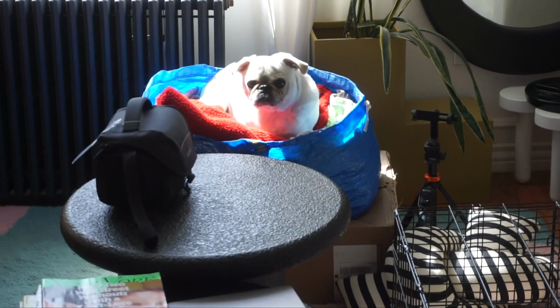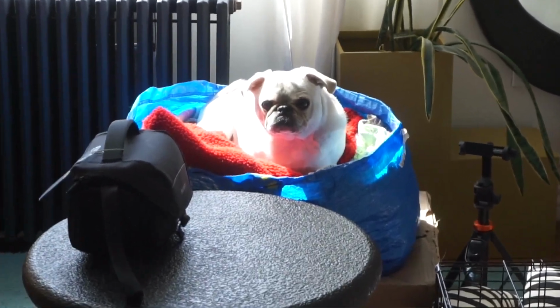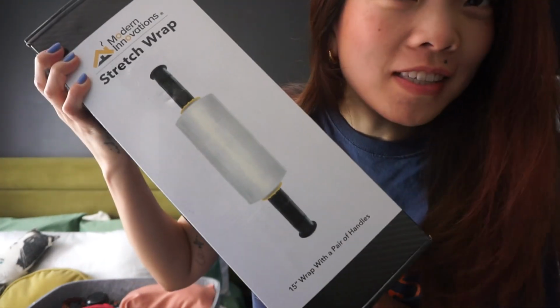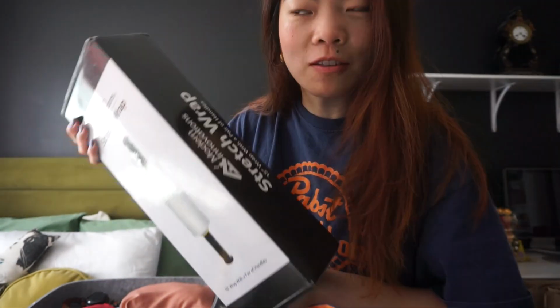Oh, this woman loves an unconventional surface. She loves an IKEA bag. All right, we've reached the point in this process where I'm breaking out the stretch wrap. I've never used this before, but I've moved before, and I feel like you see this a lot for protecting furniture and keeping things closed and whatnot.